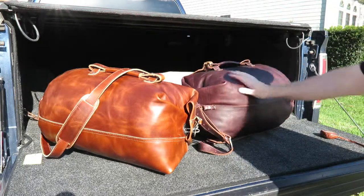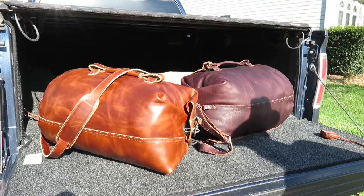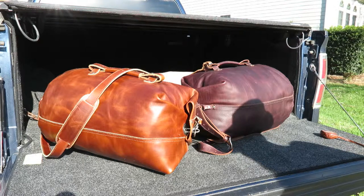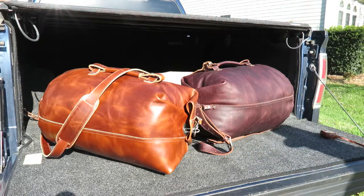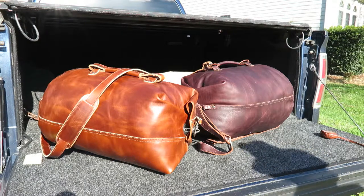Today I wanted to show you a couple duffel bags. These are some full grain leather duffel bags from a company called Yor Leather. It's Y-O-R Leather, based out of, I believe, Alberta, Canada. Great person to work with, great company to work with. Also, the guy that owns it, his name is Rory. Give him a holler.